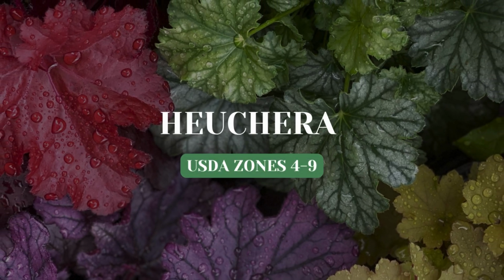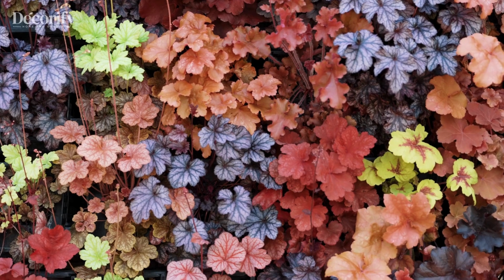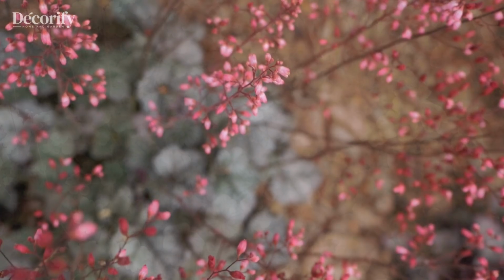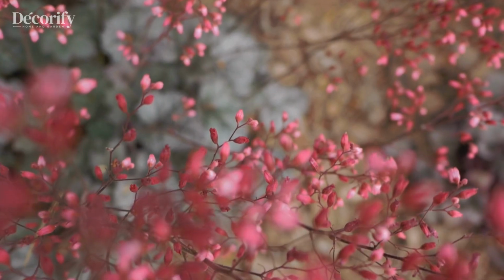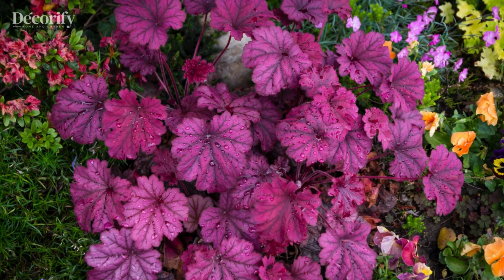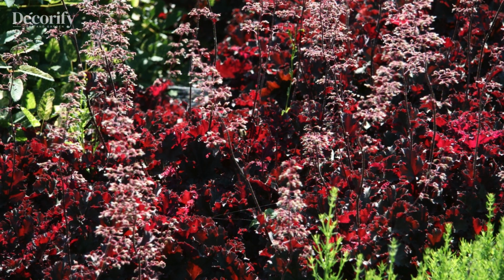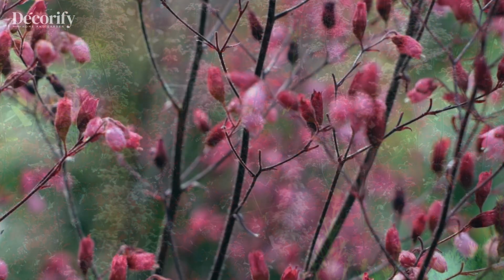Let's start with one of the fall favorites, heuchera, or coral bells. This plant is all about foliage drama. With leaves in shades of amber, deep burgundy, or even frosted silver, it adds warmth instantly. It's perfect for small containers, or as a border in a shady corner. Pair it with ornamental grass or miniature conifers for an irresistible fall combo.